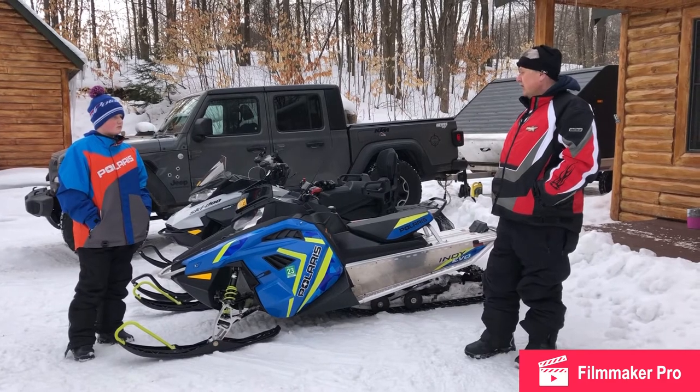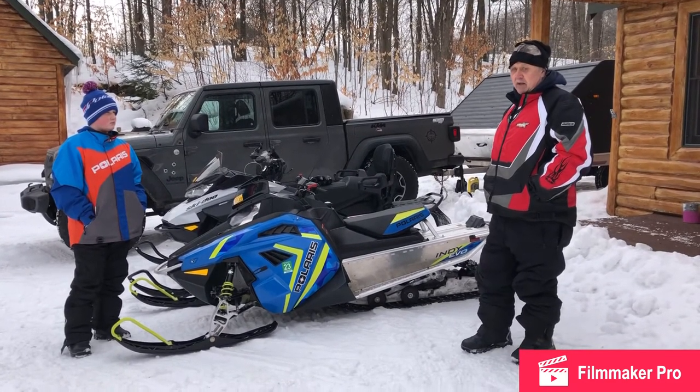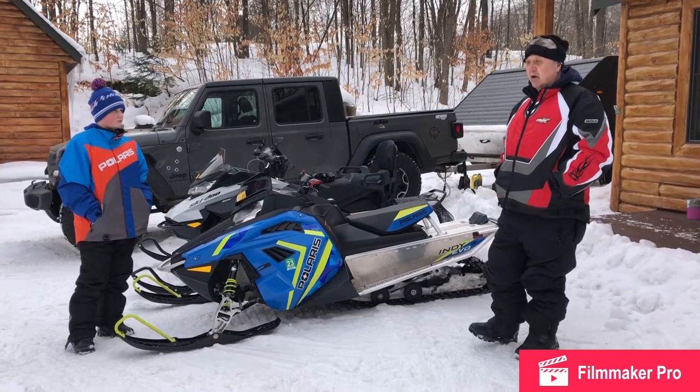We're going to get, hopefully today, a shot of the speedometer. We're going to try to make a couple of lake runs, see what we can get on there, so I can show you exactly the speed that this thing will do with that unhooked.